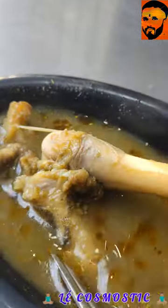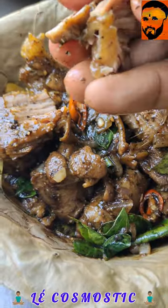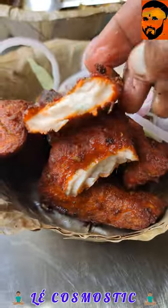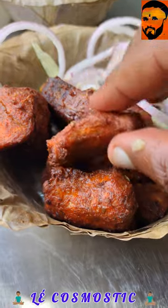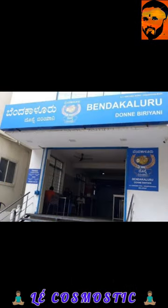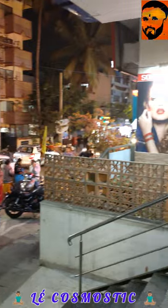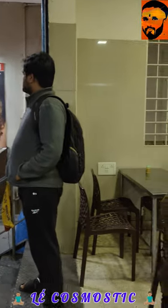So, today we are exploring another wonderful restaurant which is in Bangalore, BTM Layout, second stage. The name of this restaurant is kind of tongue twisting. The name is Bendakaluru Donne Biriyani. It is situated in BTM second stage.